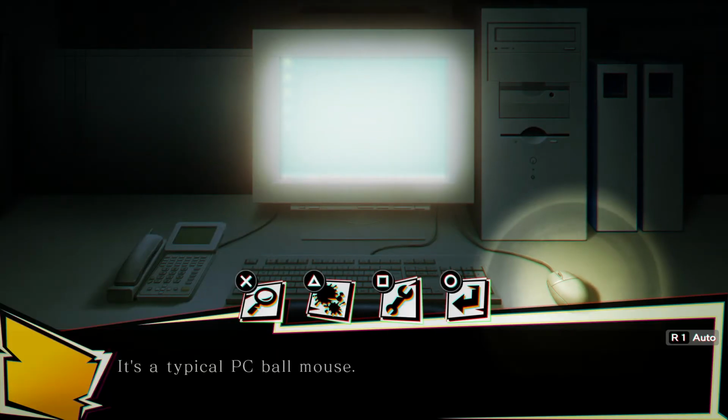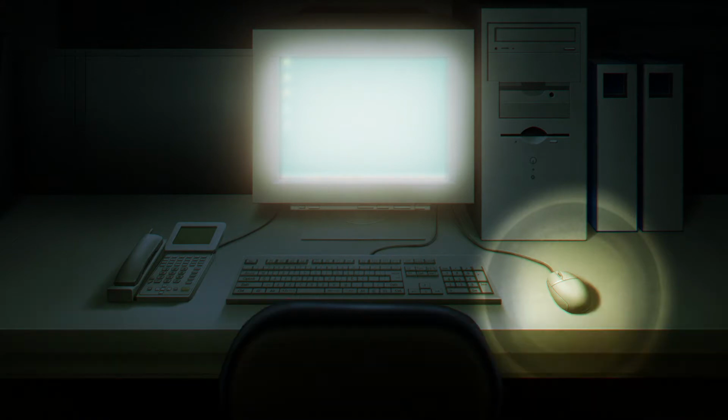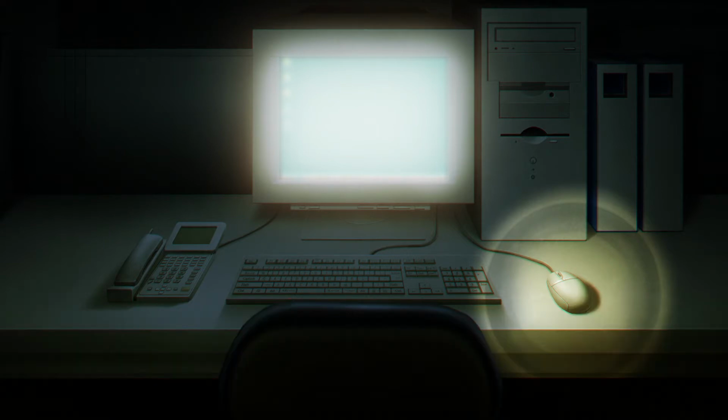It's a typical PC mouse. Come to think of it, this is technically a mouse, right? Correct, a computer mouse. It said use mouse, right? I guess I'll check it out.